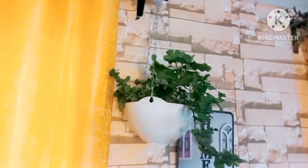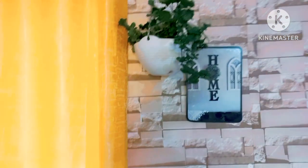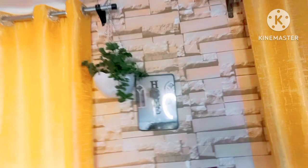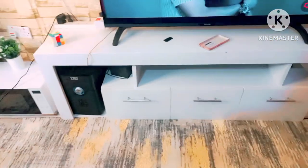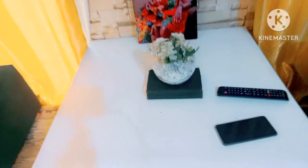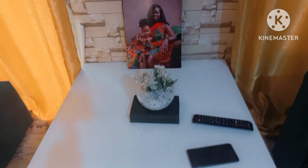I have this live plant. It's a mint. Anytime I want to blend a smoothie, I just pick one mint and some few leaves and blend it. And next to it, it's an art. It's written home. Yes. So last time when I was doing my tour, this space was empty, but now you can see I've tried decorating it. I have these pictures that were down here last time. They were here and here, but now they are here. Then next to it, it's my table, and I have my Bible here and also my flowers. This one and the other one, it's there.